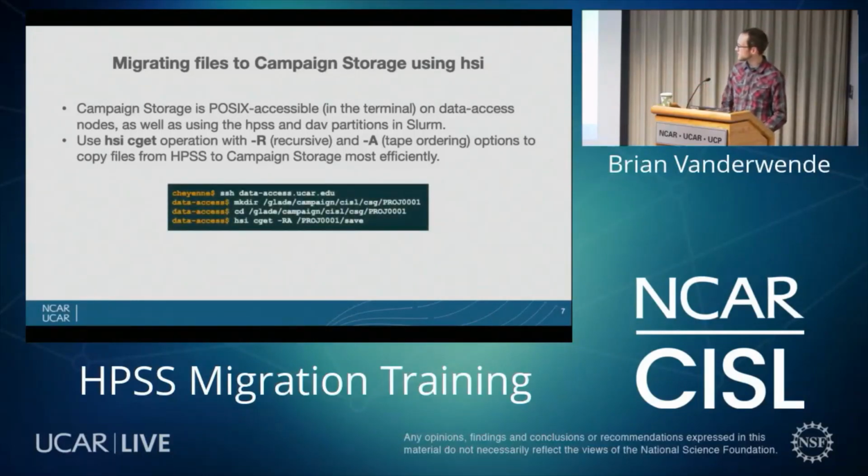So here's a little example. From Cheyenne, you can also access the data access nodes via any workstation or anything. You can sign into those directly, just as you would Cheyenne. So you don't have to go via Cheyenne. I'm just doing that in my example here. So I go onto those data access nodes. I make a directory in my campaign storage for my project. I navigate into that, and then I run my cget on my save directory. And that may take some time, but once that's completed, then all of that data in the save directory will be safely migrated to campaign storage.